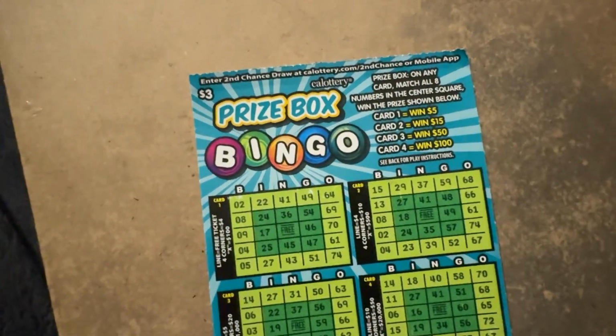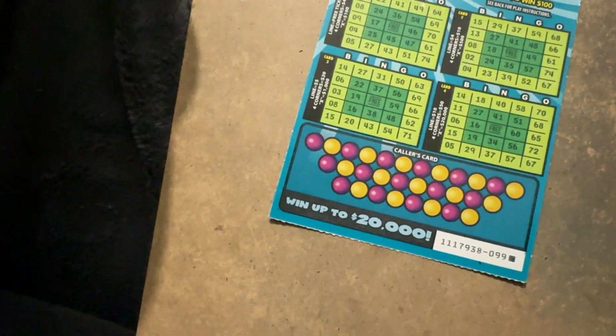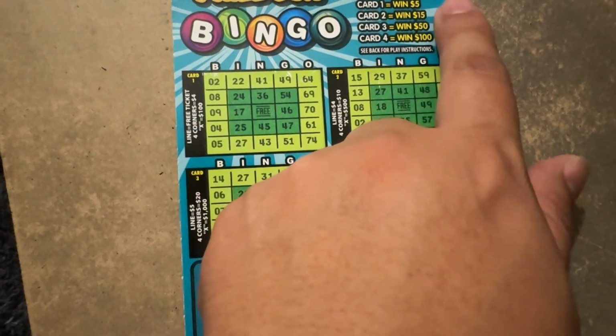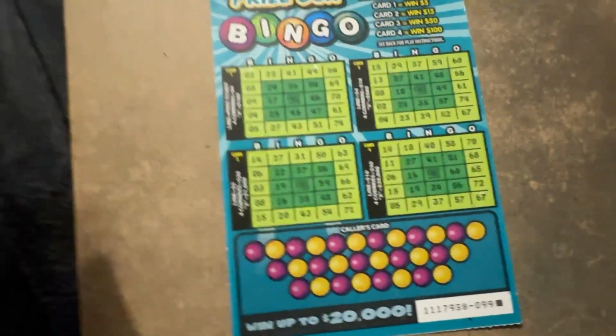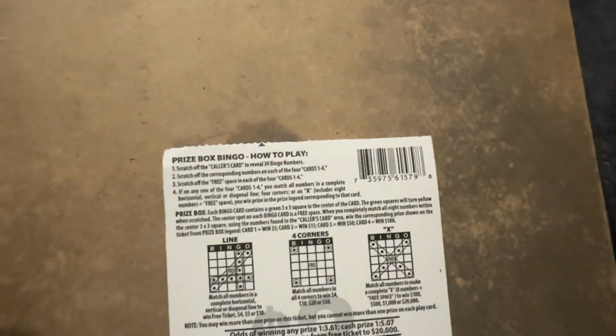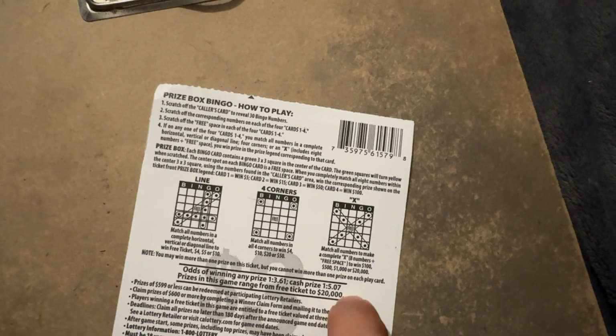So this is bingo. Card 1, you win $5. Card 2, you win $15. Card 3, you win $50. Card 4, you win $100. And then I guess you could win on any card, match all 8 numbers in the center square with that prize shown below. So this is bingo and you match the whole square. The yellow, whatever, you win, sure, I guess. And then there's the other prizes. Anyways, same as usual. I think people have played this before. You get the line, the four corners, or the X. Nothing has really changed. You scratch your numbers and blah blah blah, and the odds are already here on the back for any prize and then cash prize and the prize range.